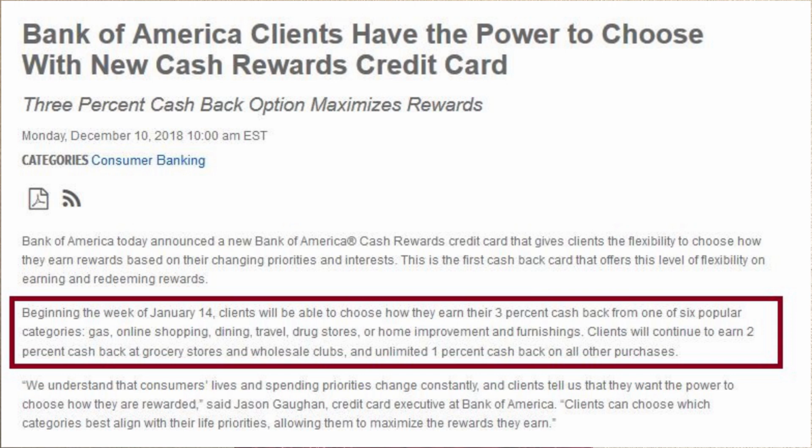But starting from January 14th of 2019, they would let the cardholder choose the 3% category, and you could choose from gas, online shopping, dining, travel, drugstores, and home improvement stores. So if you are living somewhere like New York where you don't have a lot of gas spend, you could switch that to something like online shopping.